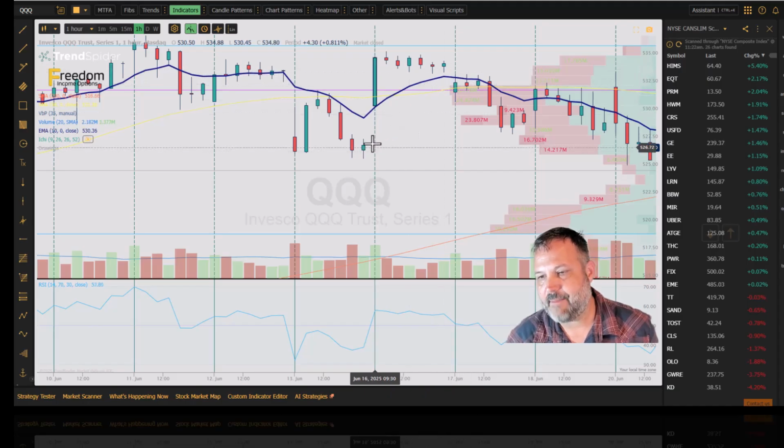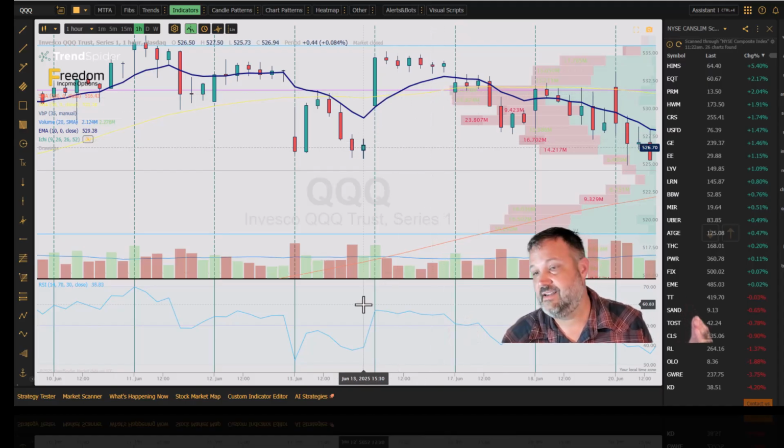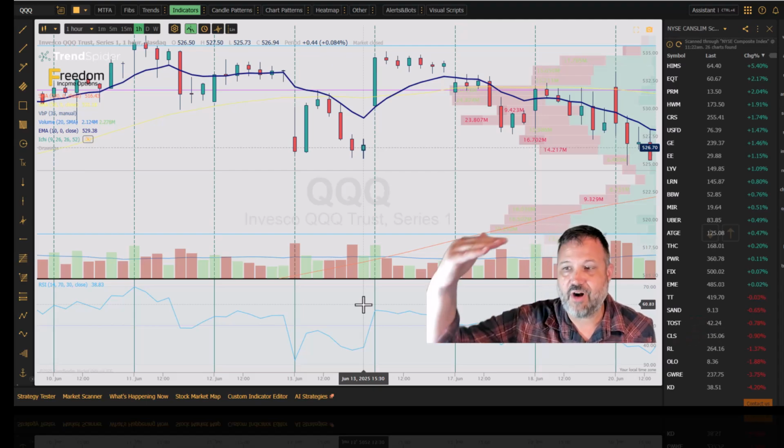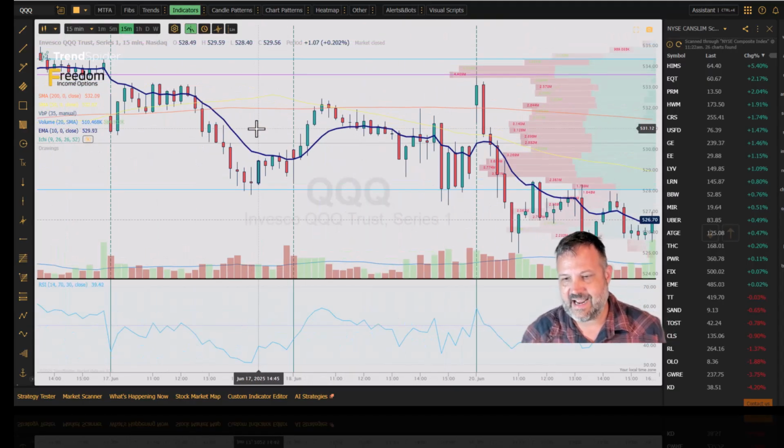But because it gapped up, see, we were here, because it gapped up, the candle ended up green and it was a green day. But the price went down. So let's look at it one more time at a 15-minute to really dial it in.